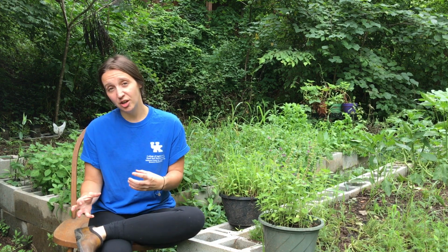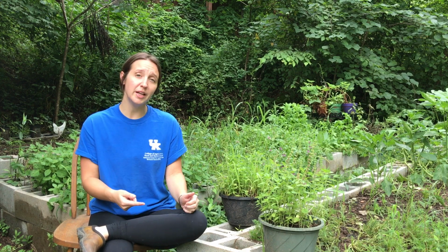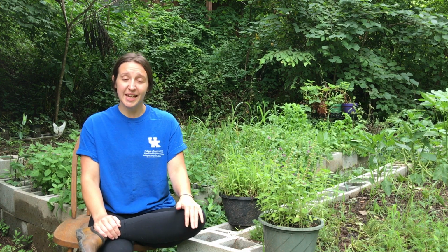Second, how much space do I have to grow in this fall? Are you growing in a container on a deck or a porch? Are you growing it in a raised bed? Are you growing right in the ground in your backyard? That's going to determine how many veggies you can grow and how much of them you can grow. So just take that into account when you do your planning.